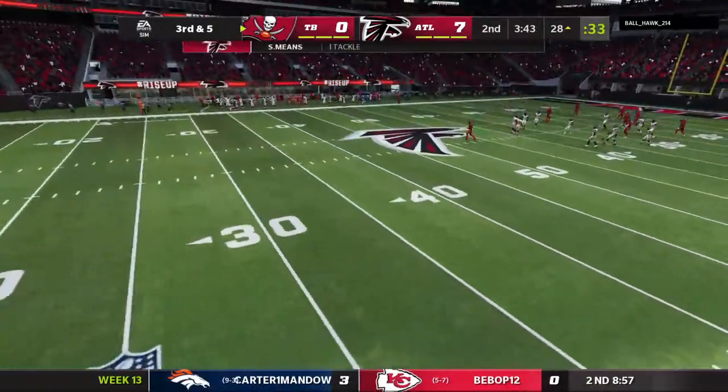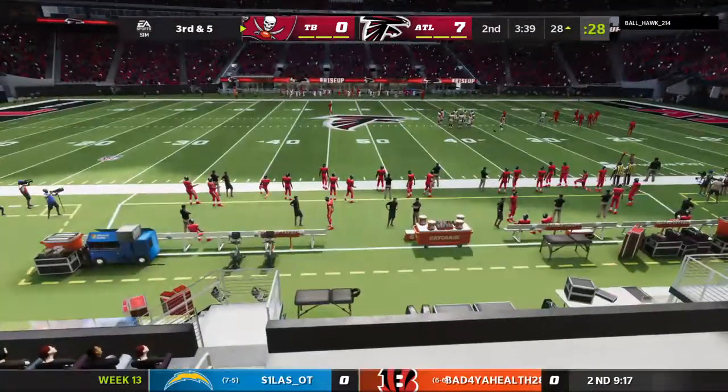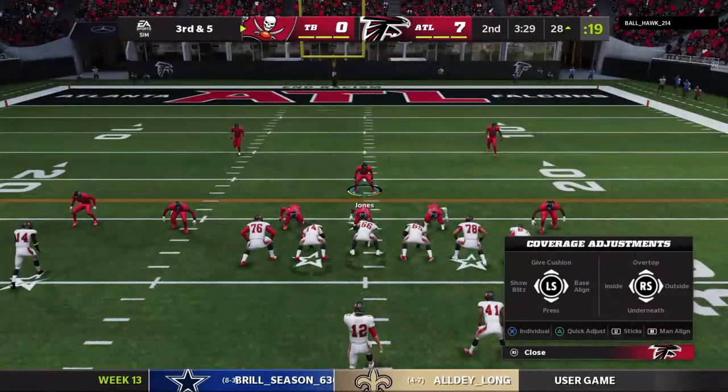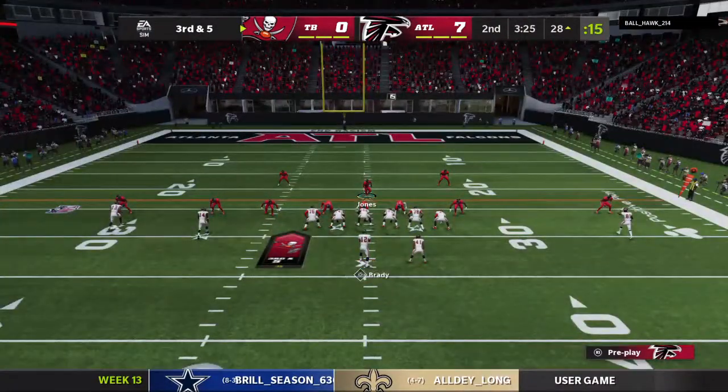Boy, that was certainly well read defensively. And the key to any screenplay is space to work. And there was none to be found there. And they tackle him for just a short gain. In need of a conversion on 3rd down. They had the big play to start the drive. Not much sense.